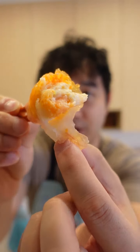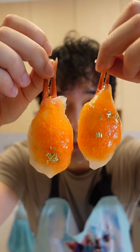Tender shrimp. The popping fish roe is super tasty. Pops of flavor. Adds amazing texture. The wrapper is just insanely well made. A little bit chewy. Oh my goodness. This is definitely 5 out of 5. That's crazy. You actually get real crab meat. I just love the look of these as well. See y'all tomorrow. Day 25 of Dim Sum Every Day for a month.